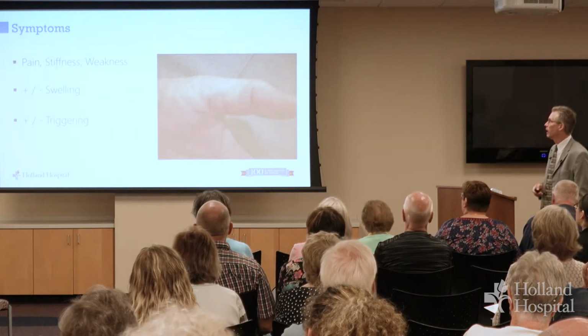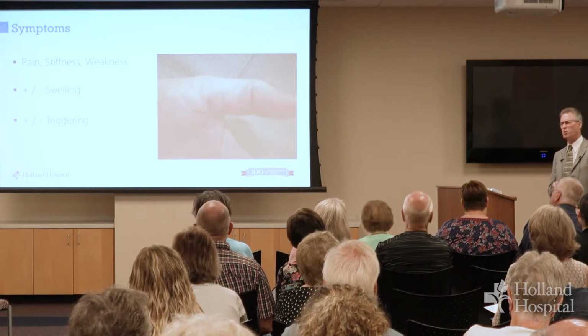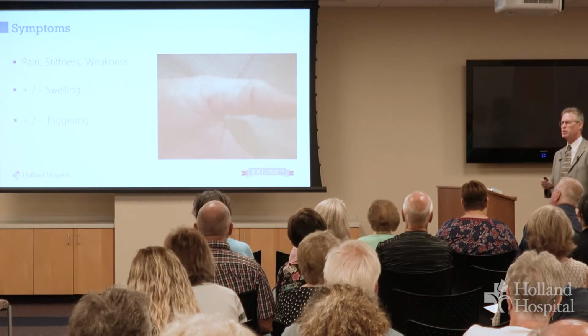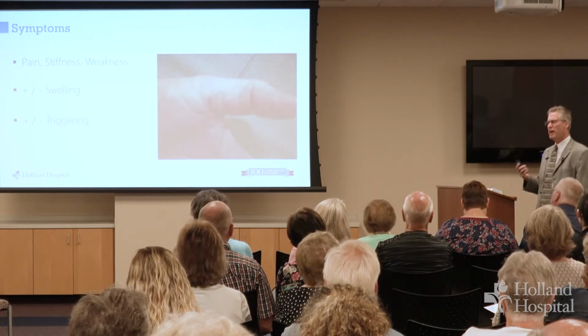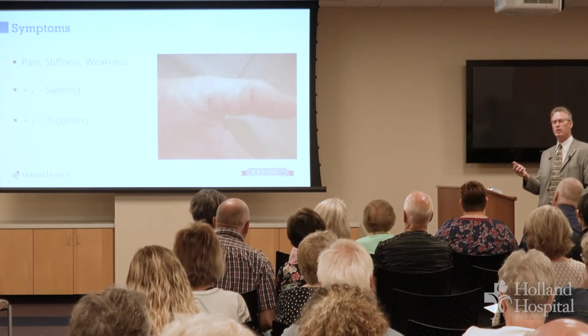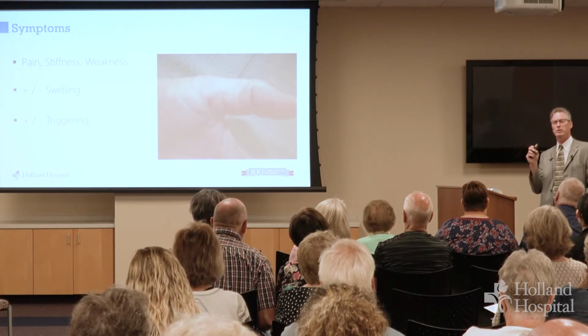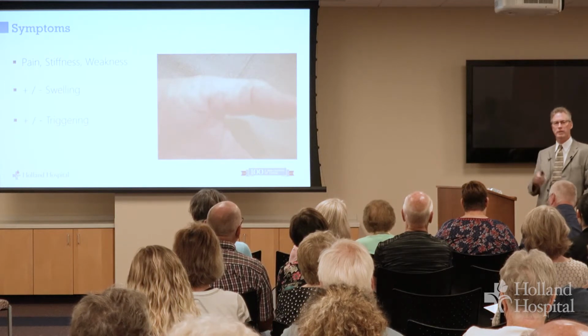So symptoms. Initially, it just starts with pain, soreness. Sometimes you can't even figure out where it's sore. It just feels stiff. You don't want to use it, or when you're pinching something, you get some soreness in it. You may not see swelling. We always say inflammation, and people look and say, well, it's not swollen at all. But this is happening on a microscopic level. It wouldn't be something that you necessarily even look at the tendon and say, oh, look, that tendon's swollen.